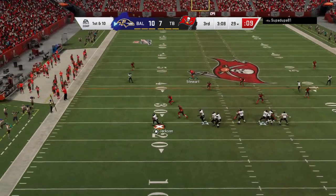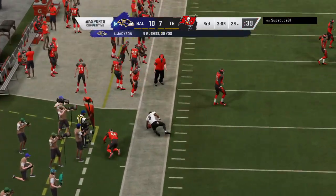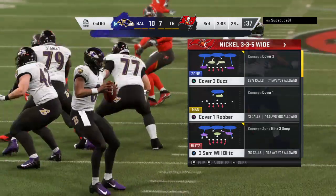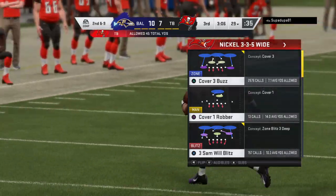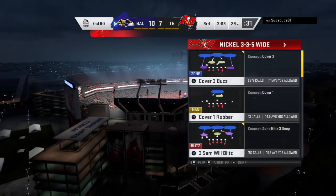After the interception, here's Jackson. Steps away. He'll get just a yard on the scramble. It's second down. Yeah, not much there that time. And I think we were both wondering, once he got out of the box, whether he'd just throw the ball away, and he winds up only picking up a yard or two.